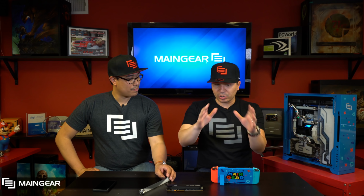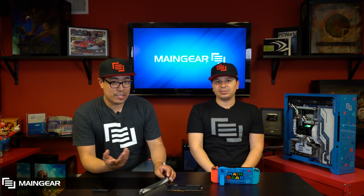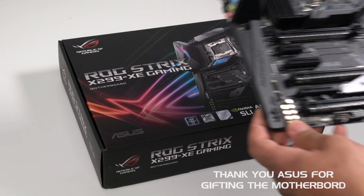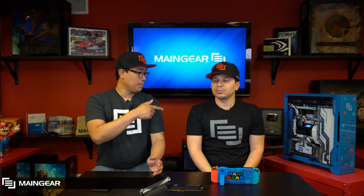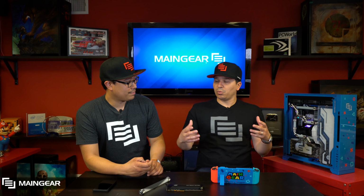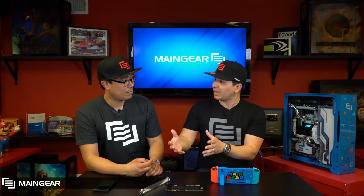So moving on from the drive, let's talk about the core components. We spoke about the chassis already, and we spoke about the cooling system. Now let's talk about the motherboard of choice. The system has an Asus X299 Gaming XE motherboard, which is an ATX motherboard, and the F131 is an mATX system. So you modified and engineered a full ATX board to fit in the F131, which is designed for an mATX.